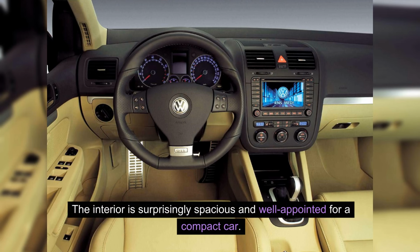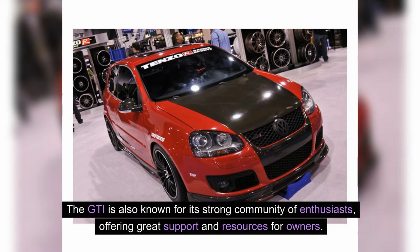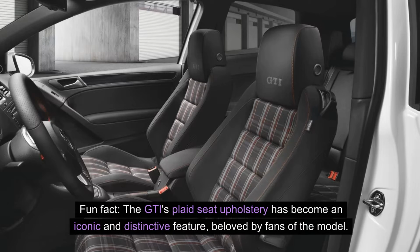The interior is surprisingly spacious and well appointed for a compact car. The GTI is also known for its strong community of enthusiasts, offering great support and resources for owners. Fun fact, the GTI's plaid seat upholstery has become an iconic and distinctive feature, beloved by fans of the model.